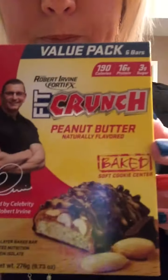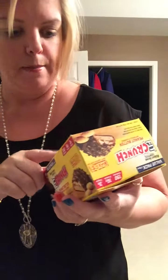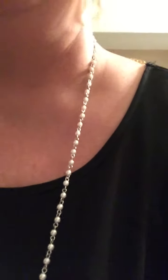And then I also wanted to show you these. I found these at Walmart. They are Fit Crunch peanut butter. I'm going to try to move this camera so I can sit down, because that's everything standing up. Lovely view of my neck. Okay. Anyway, they are the Fit Crunch peanut butter, 6-layer baked bar. This is the first protein bar that I have had that I can honestly say I actually like.